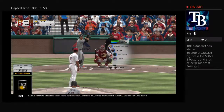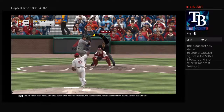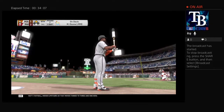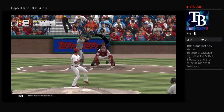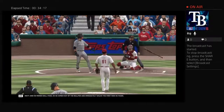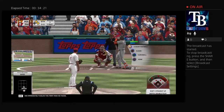That's a nice pitch right there. He threw him a breaking ball, comes back with a fastball, and now he's late. Now he doesn't know how to adjust. He's kind of caught in between. You got him set up perfectly. Fastball misses upstairs as that moves things to 3-1 now. He's set. Here's the 3-1. And he misses ball 4. So he comes out of the bullpen and immediately walks the first man he faces.